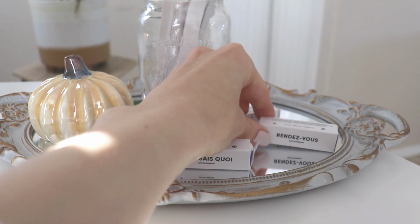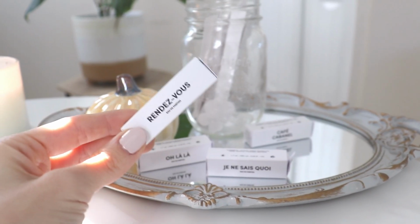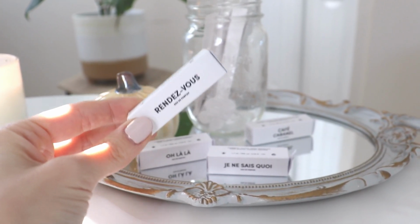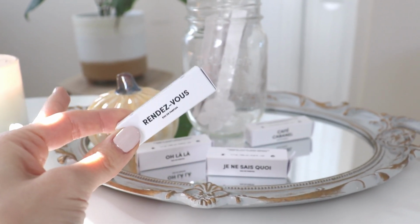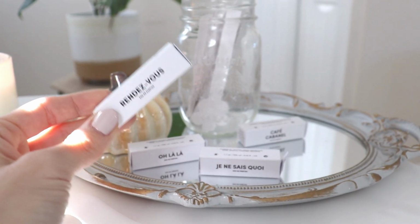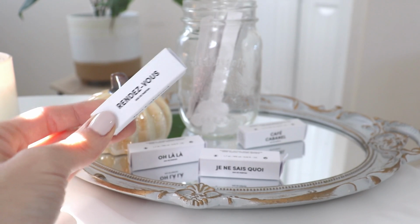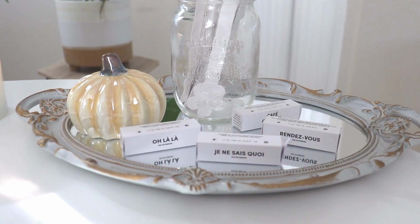This is more like an everyday signature scent, fall vibes type of thing. And then if you want something that's a little bit fresher, more floral, just a pretty floral feminine fragrance, Rendezvous is beautiful. This was my favorite of all the floral fragrances from Teo Cabanel. Out of all the ones that they sent me to try, Rendezvous definitely topped my list, and it would be beautiful for summer. So those are my 4 top picks for Teo Cabanel.